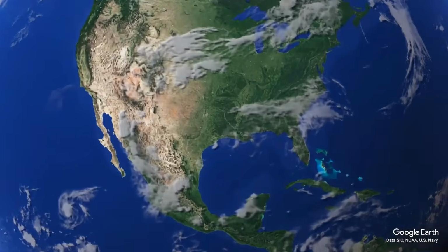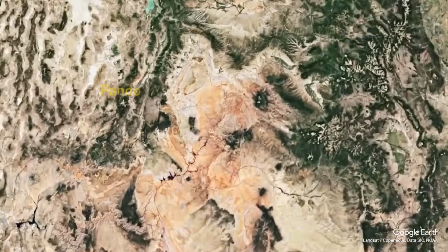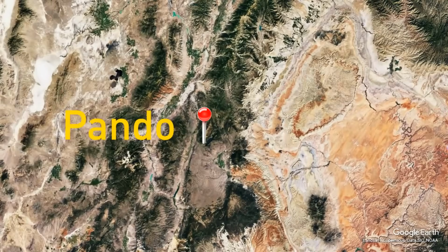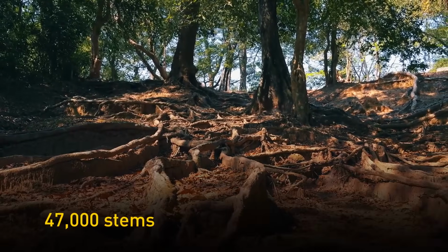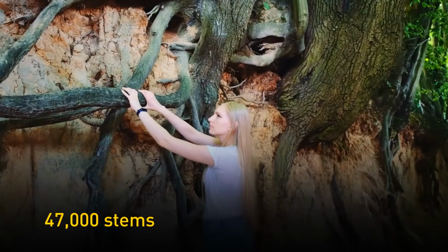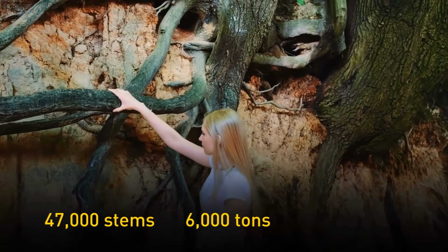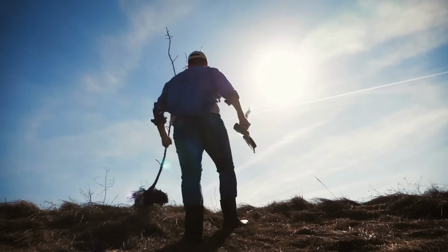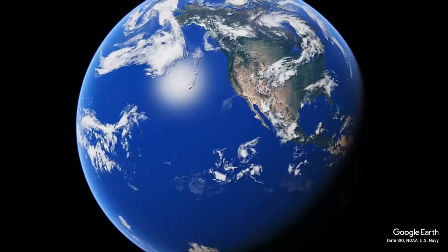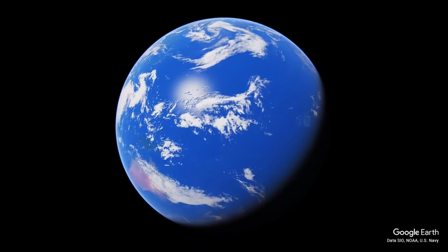In Utah, a huge grove of trees called Pando works like a single colony of trees. The massive root system connects all of them together with up to 47,000 stems. It weighs up to 6,000 tons and is 80,000 years old. It makes it the oldest living thing known to humans. Now, what about the biggest area of one being?